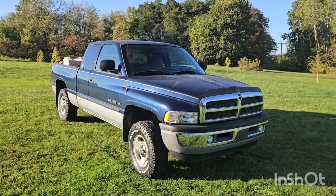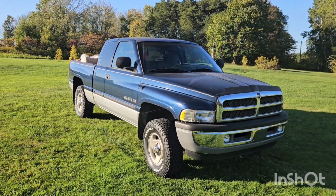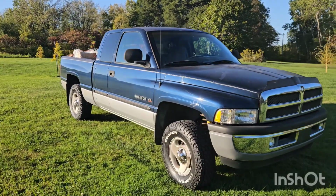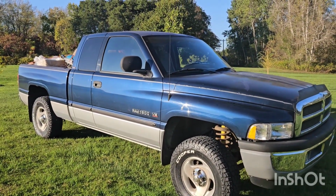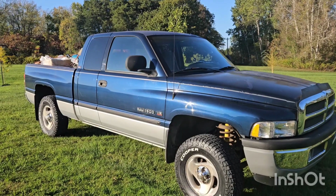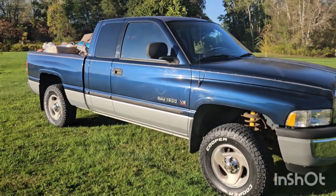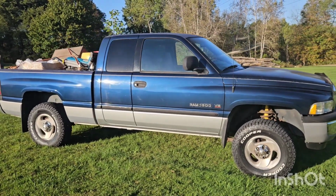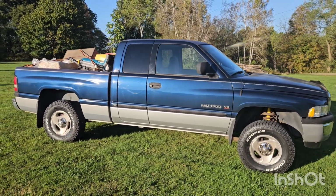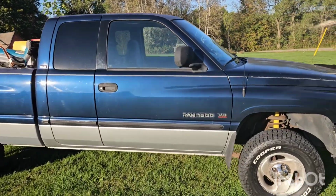Well, here you go. I gotta give you some warning here. It is not nearly as nice as it actually shows up on camera. And that was the issue that I faced whenever I went down there, because what I was expecting is probably what you guys are seeing right here. It was listed as 106,000 miles. Really a cherry truck, you know. Let me show you the interior.